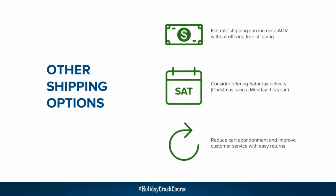And if you're offering hassle-free returns, it can not only create better customer service situations, but it's going to actually garner you more business based on those statistics.